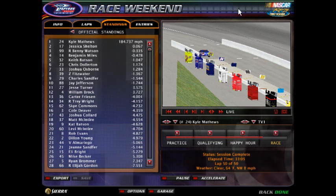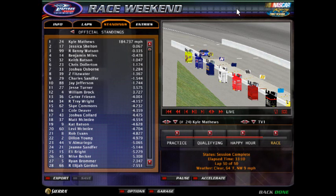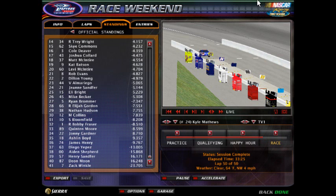Rest of the finishing order here for you today. Jesse Turner comes home in 11th position. 12th to William Brock. 13th, Carter Friesen. Trey Wright 14th. 15th will go to Sky Cummins. Cole Deaver dropped to 16th. Joshua Collard, Matt McIntyre, Kat Batson, and Levi McIntyre up in the 20th in the final running order here.